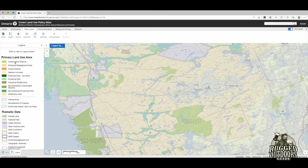Leave it to big government to confuse things as much as possible. So there's a lot of them here. You see conservation reserve, enhanced management area, forest reserve, general use area, protected area, provincial park, provincial wildlife area, recommended conservation reserve, recommended provincial park and wilderness area. And that's not even all.